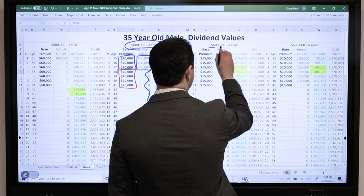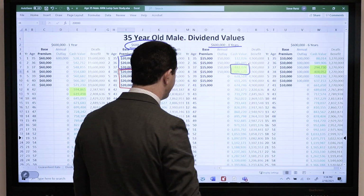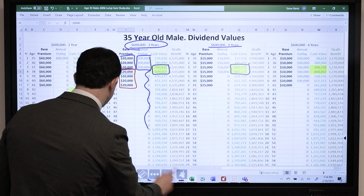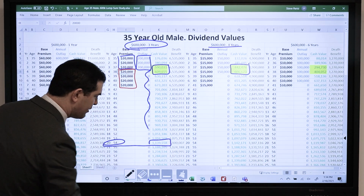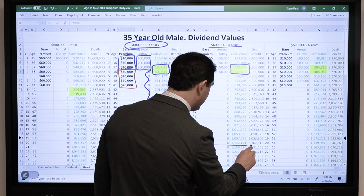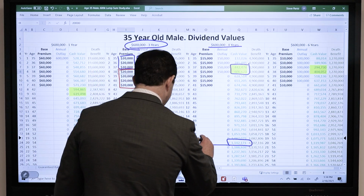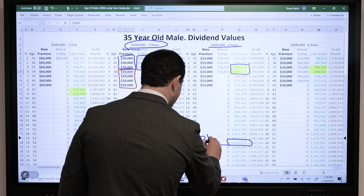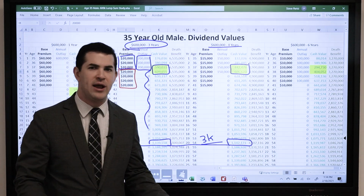Over here, spreading it out over 4 years. Same break-even point. What has more cash value 20 years down the road? 3-pay, 1.139. 4-pay, 1.142. What do we got? About a $3,000 difference there? Not even.